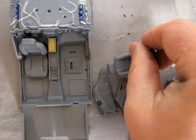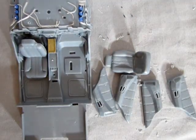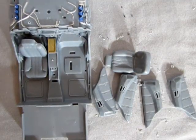And I'm going to watch Back to the Future and see what the car looks like inside and try to get an idea of the paints.